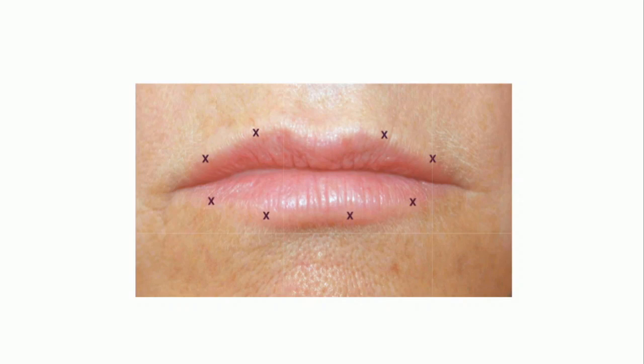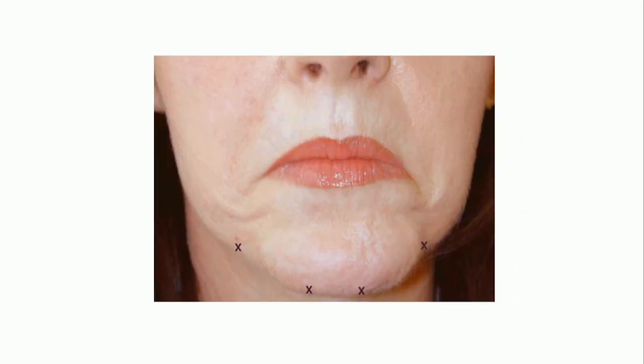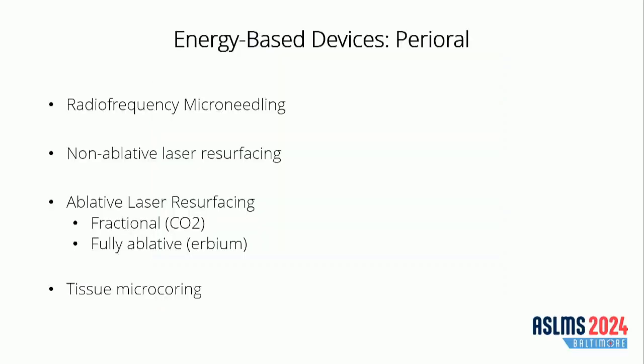It's both preventative as well as corrective, but it's very important you counsel your patients that it will weaken their pursing motion, it will feel funny when they drink through a straw, and you have to make sure your patients are prepared for that. And then these are just injection points for the depressor anguli oris, and then mentalis, which can be done as either 1 or 2 injection points.